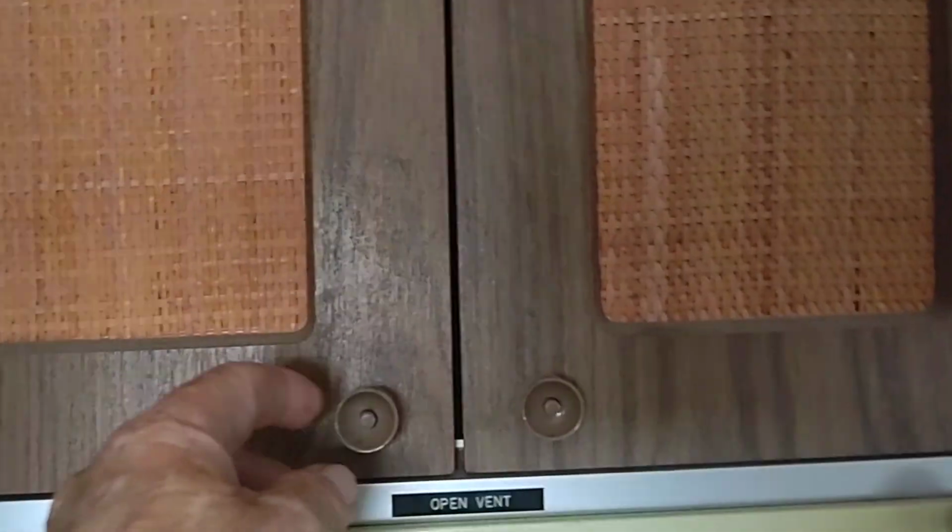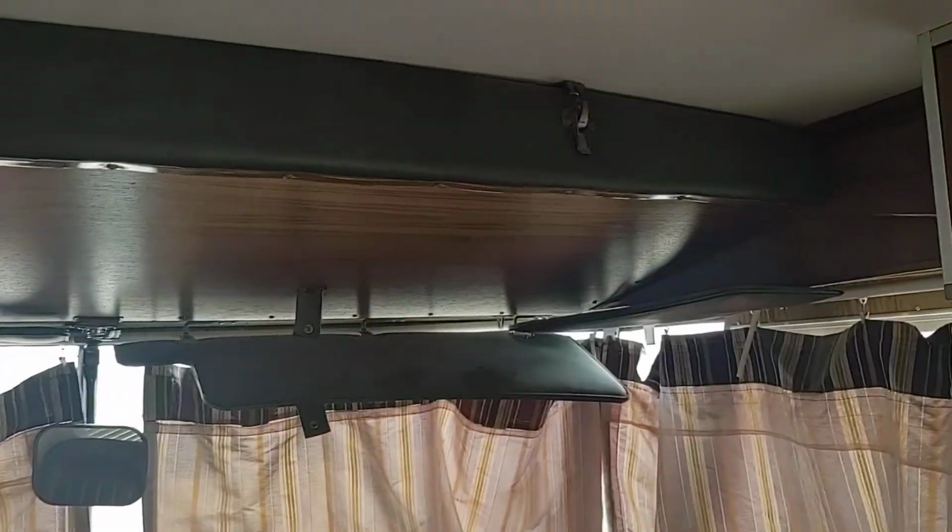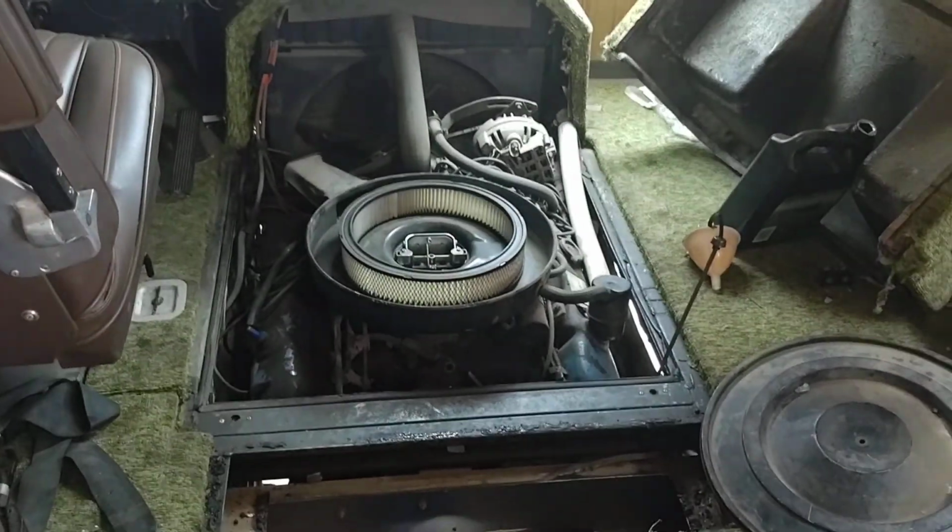Cabinets, all the buttons work and are all in good condition. It's got the fold down bed up here, it's in good condition. The engine, doghouse.